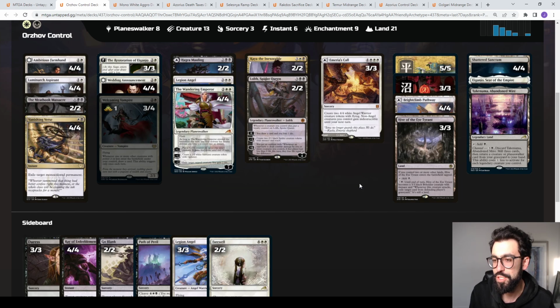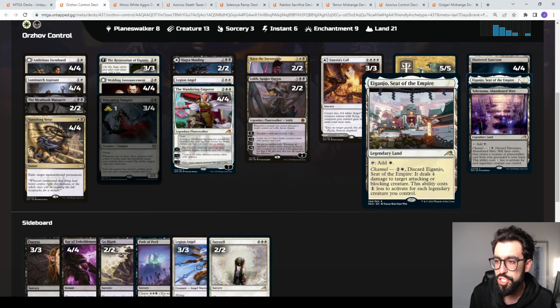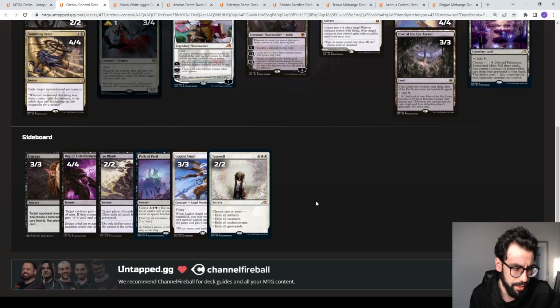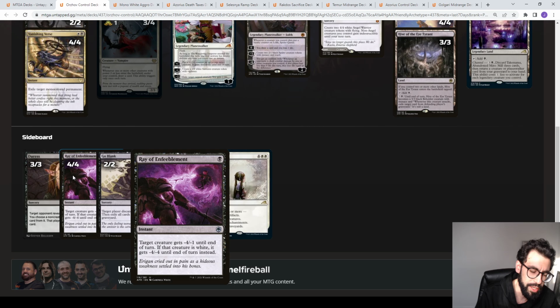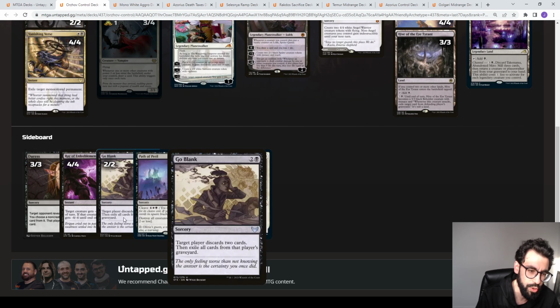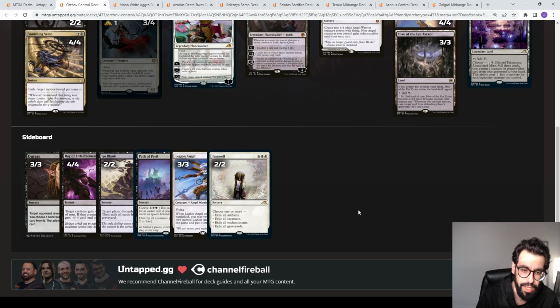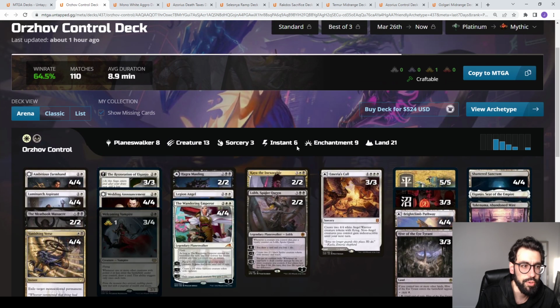And then you're just using utility lands. You have the Hives as your creature lands, Takenuma and Eiganjo as some more utility lands there. In your sideboard, you have anti-mono white stuff, Duress versus control, Go Blank versus control, another sweeper and Path of Peril, as well as Farewell. So you've got that Orzhov midrange-y control list.